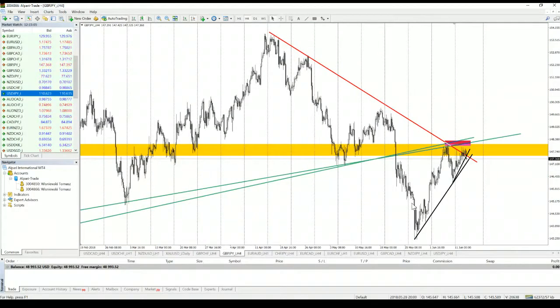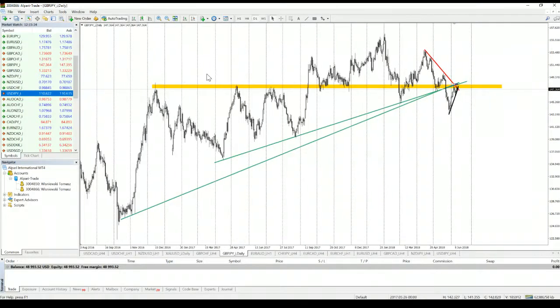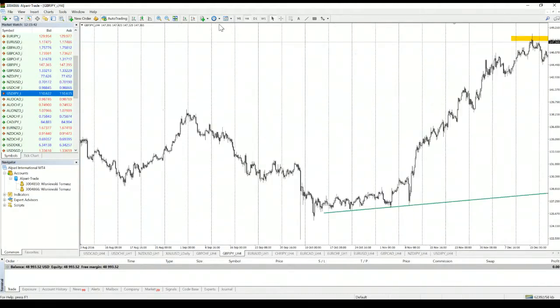British pound to Japanese yen. Here the sellers are struggling to drive the price lower, but thanks to the worse data, they may finally succeed. We will see. The first, short-term uptrend line was broken. Now it is time for the midterm uptrend line, which is here, which connects the lows from the end of May. So we have this horizontal resistance, super important. We have this midterm downtrend line, super important, and the long-term uptrend line, super important.